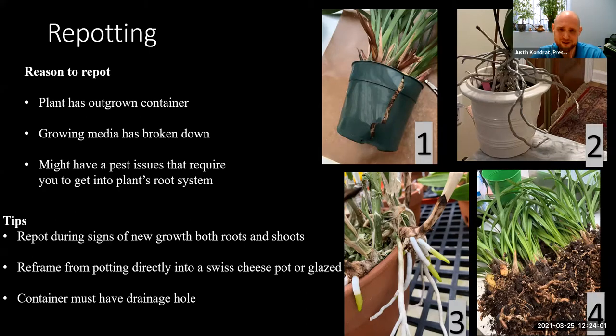This is an orchid example where you see the nice fresh roots growing over the edge of the pot. So this would be a chance to repot. Then the fourth is when the media breaks down, usually after 2 years or so, and the roots get very aerobic and there's no oxygen exchange and air exchange, so the roots start to rot. So this would be an example of when you need to repot.